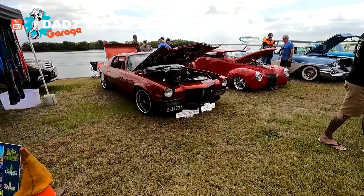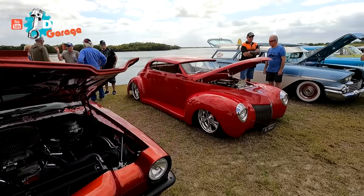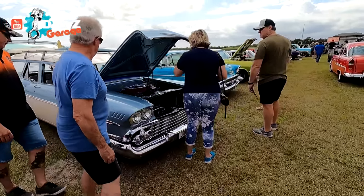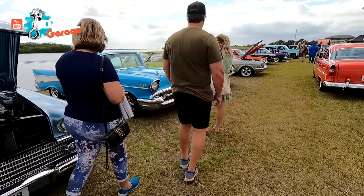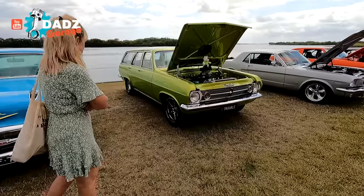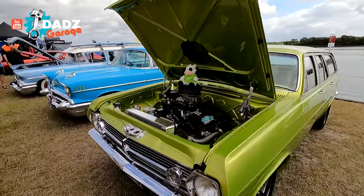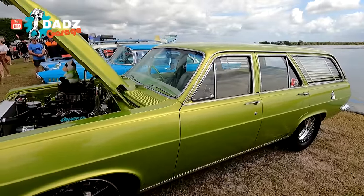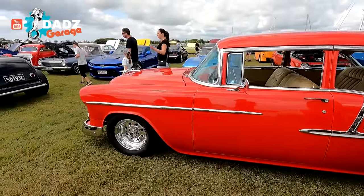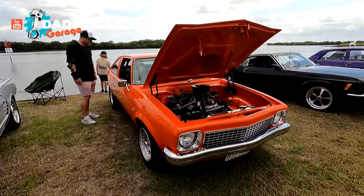That's beautiful. Saw this one outside. Very cool. Sorry, mate. How's it going? Oh, this one, I saw this one down the drag strip. She's very cool, very tough. That Kenda. Look at that paint. Beautiful. Nice thing. Oh, too many cars. Camera's going all over the place. Oh, wow. Wow, wow, wow.